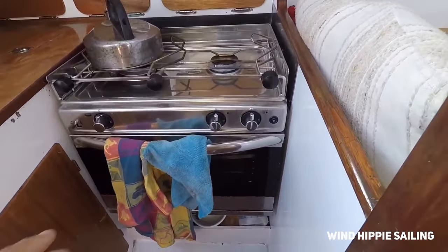Live on a 28-foot boat. It's a very sweet little home, and it has pretty much everything a small apartment would have, except for a shower.